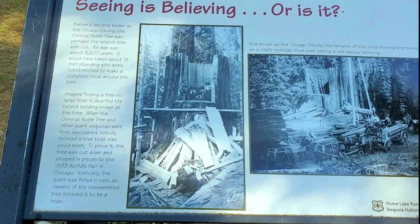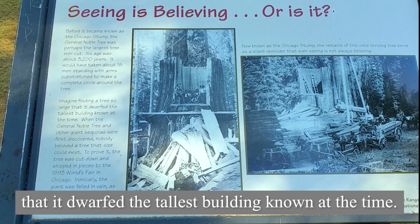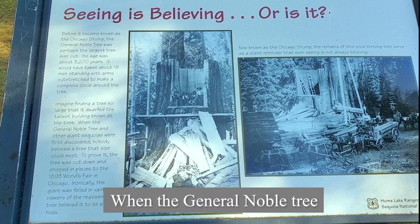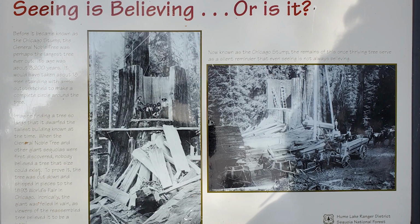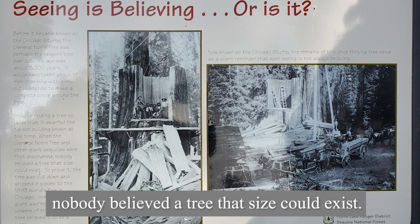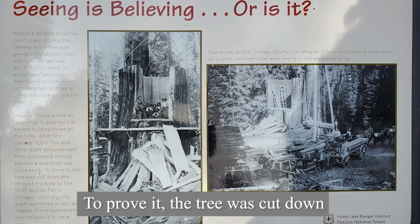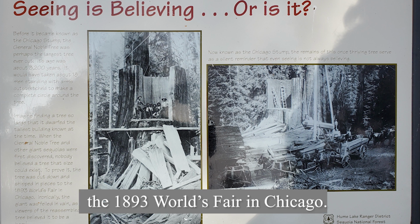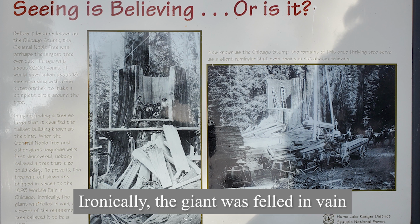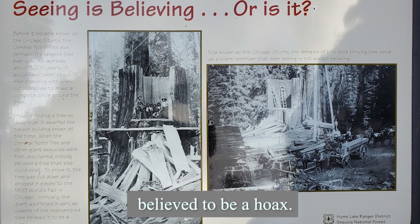Okay. Let's see what the sign says. Imagine finding a tree so large that it dwarfed the tallest building known at the time. When the General Noble Tree and other giant sequoias were first discovered, nobody believed a tree that size could exist. To prove it, the tree was cut down and shipped in pieces to the 1893 World's Fair in Chicago. Ironically, the giant was felled in vain, and viewers of the reassembled tree believed it to be a hoax.